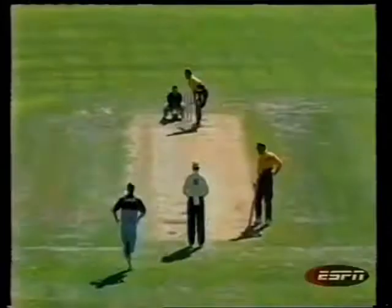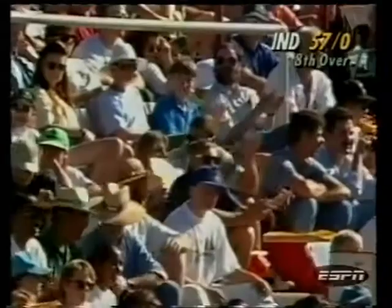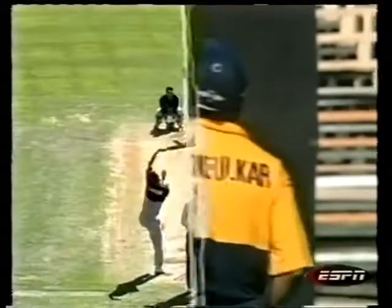They're charging. He hits again. It's over the infield. It's four more. Now, that's a top shot. This one just a little bit of width. Then he's hit through the line and whacked it over cover.